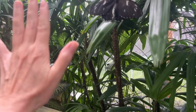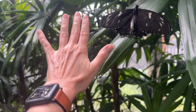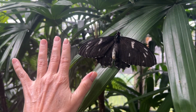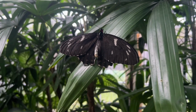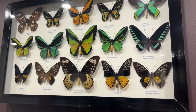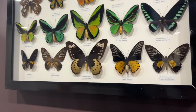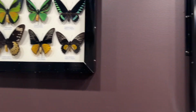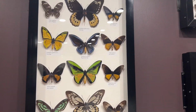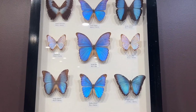I'm gonna just very slowly put my hand up next to this one so you can see just how big it is. It's absolutely ginormous. Just showing you some of these absolutely huge butterflies. Absolutely huge, like bigger than a hand. I'll show you some of these. And we thought these were just incredible. Look at the iridescence on them.